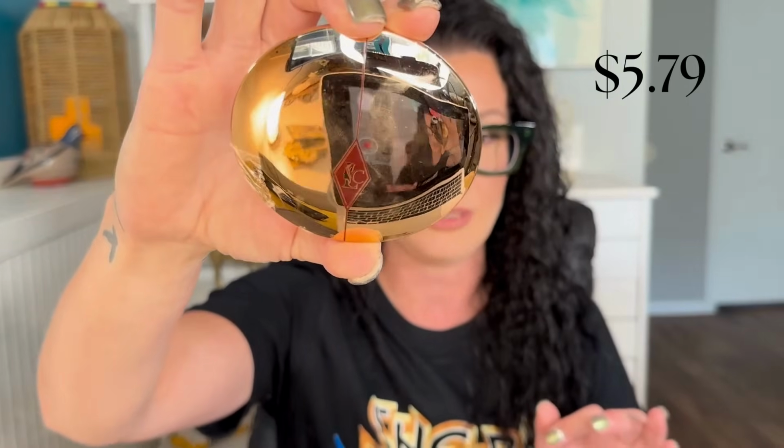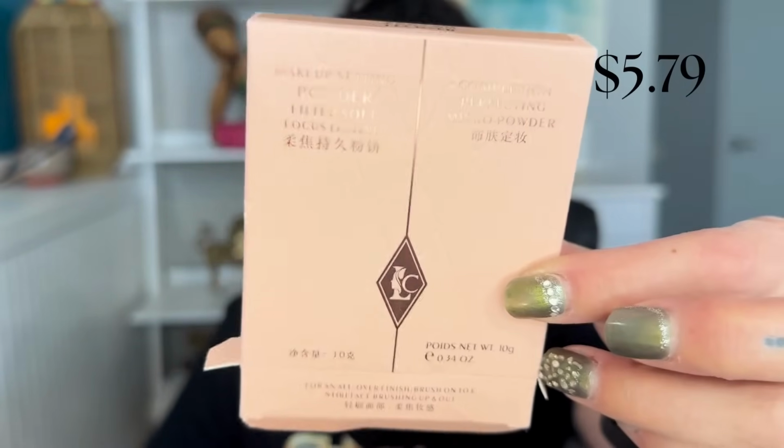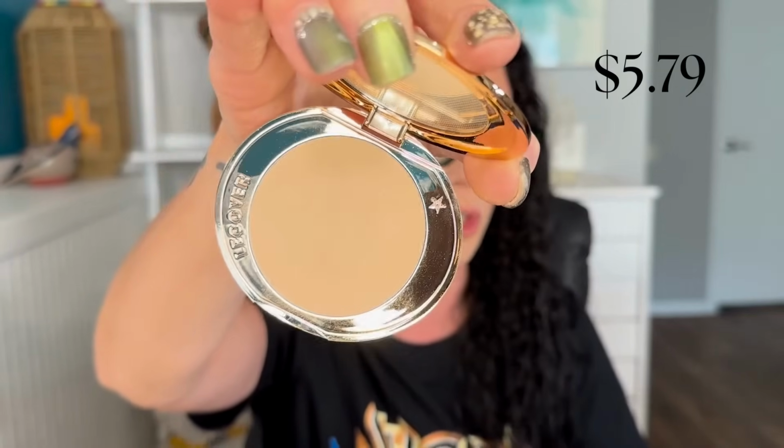So the reason why I say it's a Charlotte Tilbury dupe is because of its appearance. So this definitely looks like a Charlotte Tilbury dupe, from the packaging of the compact itself to the packaging of the box, even with those additional embossments. So again, I did use this today, and I did get a little bit of a darker shade for my skin complexion as it stands currently. But see, even inside does look like a Charlotte Tilbury dupe.